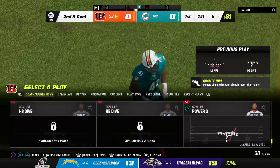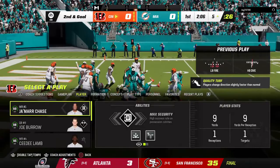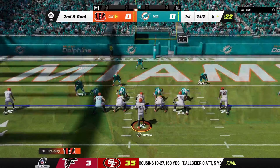But how about the defense there? They met force with force and caused a stack up behind the line of scrimmage and threw it for a loss. Here we go, back we go. At the five-yard line now, second and goal.